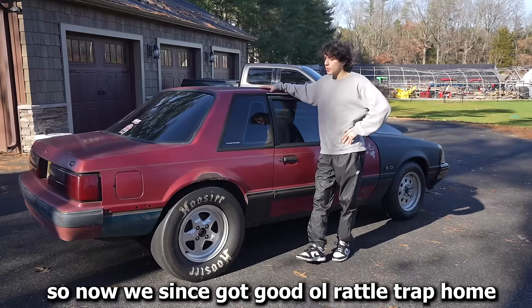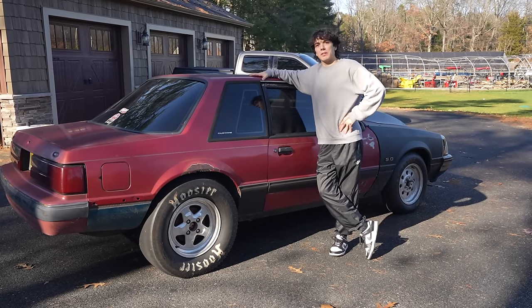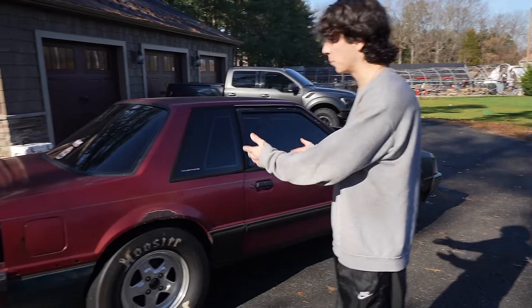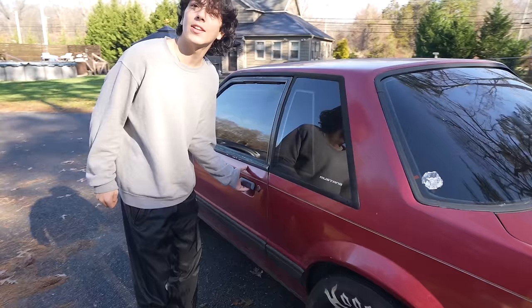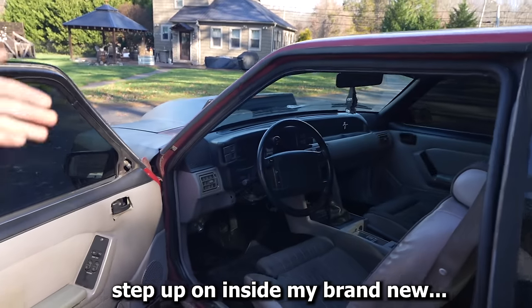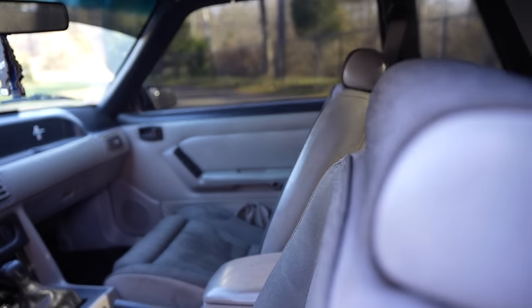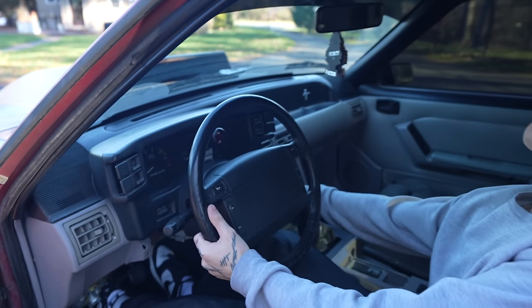All right, boys, now that we got good old Rattle Trap home, we can start to assess the damages because, let's be honest, she needs a little work. As you guys can tell, mostly every panel on this Mustang is completely messed up, but that's how I like it. That's why this thing was so cheap. Listen to this door click, you ready? One more time for you. Stepping on inside my brand new 5.0. Oh my gosh, I'm about to bust.